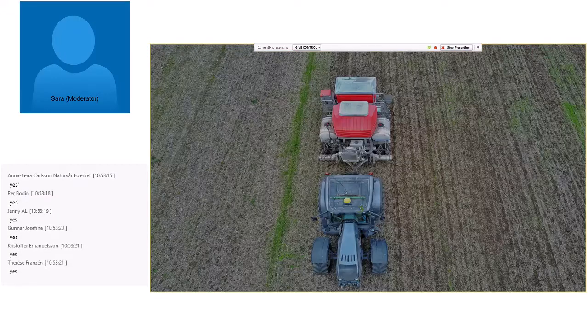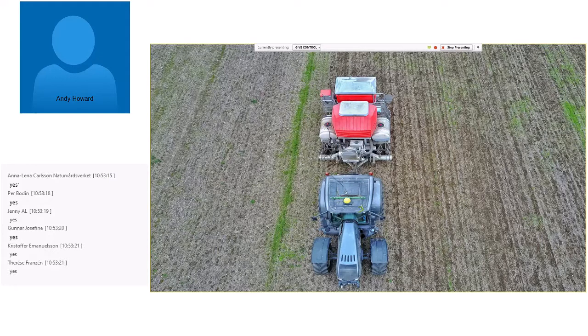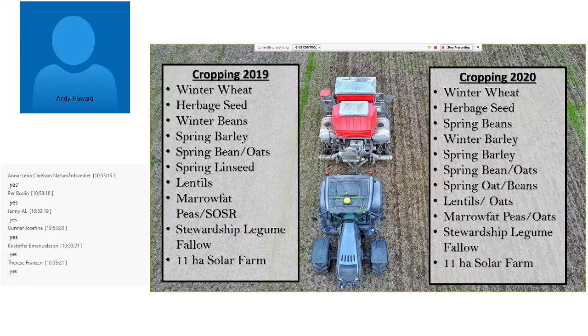Okay, good. So in terms of cropping, we're very varied. Our main crop would be winter wheat, but we try and grow a wide variety of crops, and that's part of the whole system, is having diversity. The cropping for 2021 is fairly similar. It changes depending on the year and depending on the fields and the weeds, etc. We like to be flexible.